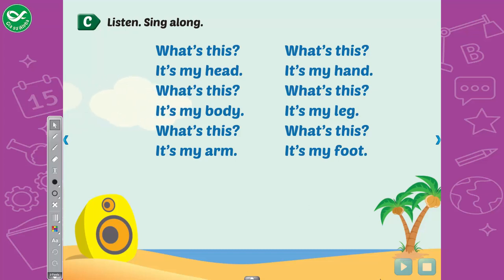C. Listen. Sing along. What's this? It's my head. What's this? It's my body. What's this? It's my arm. What's this? It's my hand. What's this? It's my leg. What's this? It's my foot.